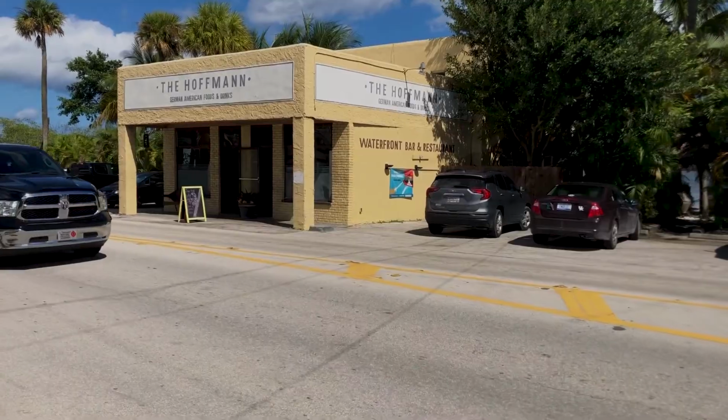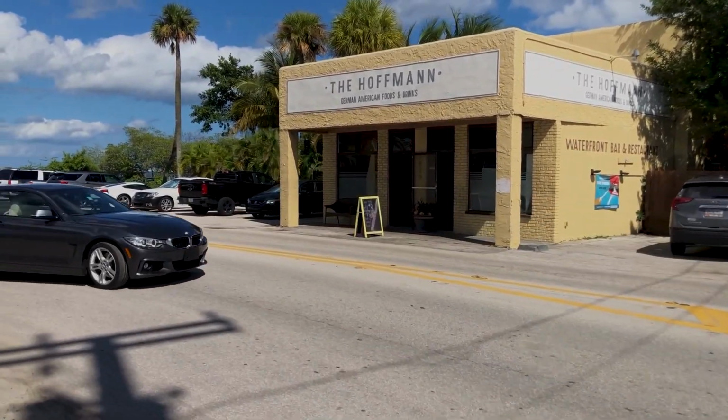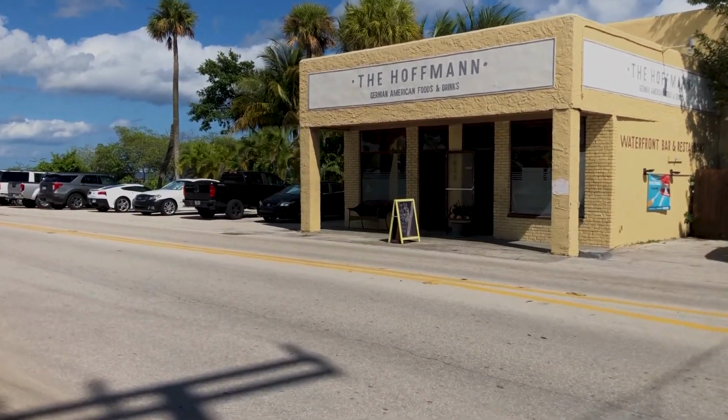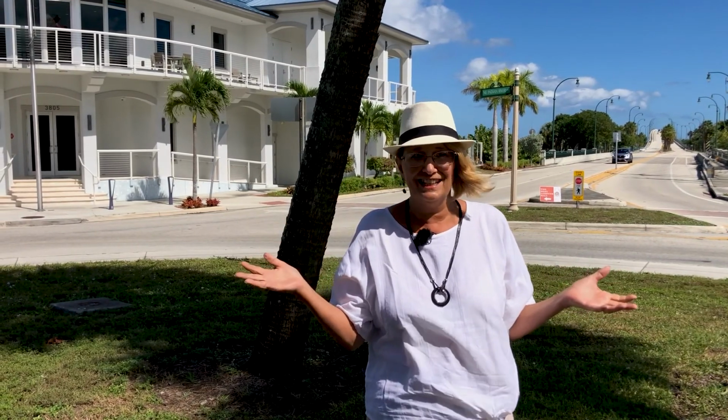To my right, there's 2 waterfront restaurants. The Hoffman House, we have not been there yet. We have been told it's a pretty nice place and it looks fun when you're coming over the bridge and you see the lights at night.